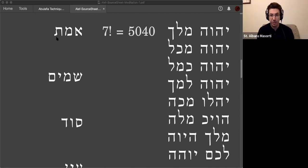Without repeating the letters. So it depends whether you do repetitions. Without repeating letters, just taking these letters, there's 6 varieties. Aleph, mem, tav; aleph, tav, mem; mem, aleph, tav; mem, tav, aleph; and so on. You can almost do that in your head, although some of those are the same, and that's why you end up with 6 and not 9.